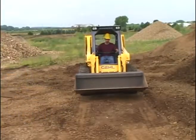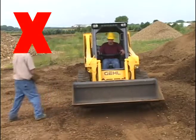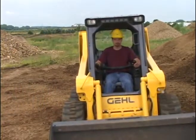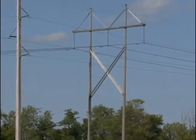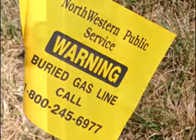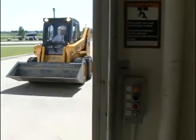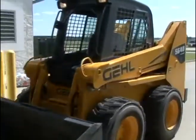Never carry riders on the loader or on the attachment. A skid steer loader is intended to carry only one person, the operator. Be aware of potential job site hazards, such as overhead power lines, underground power and gas lines, and excavations. If you must work in an enclosed area, make sure you have adequate ventilation. Exhaust fumes can kill.